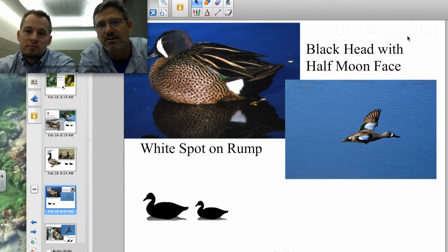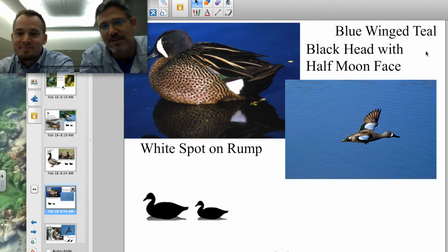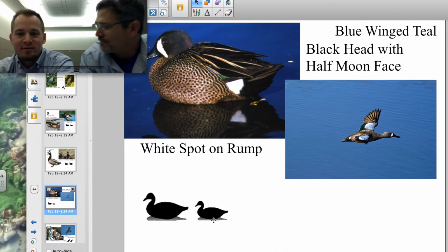This is one of my favorite ducks. Now this is actually called the blue-winged teal. Do you know the difference in a teal and a duck? One is blue, like the color teal. No, I don't know. Teal starts with a T and duck starts with a D. Oh, there you go. A teal is a small duck. So when you look at the comparison, this would be a mallard-sized duck, and then you have your tiny little teals.